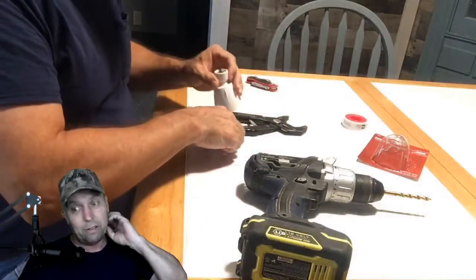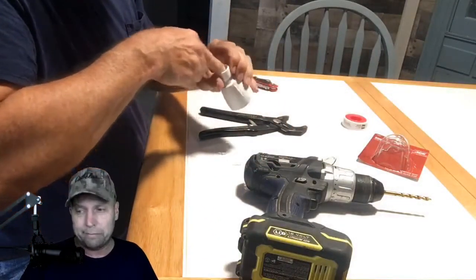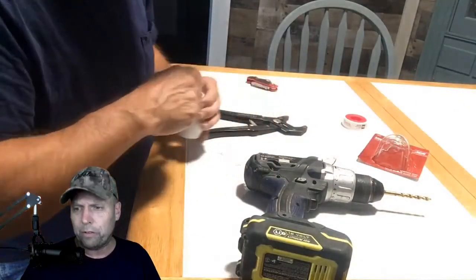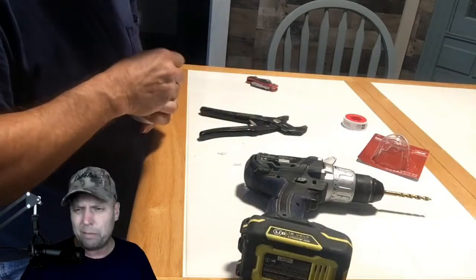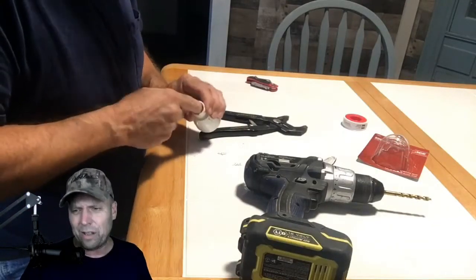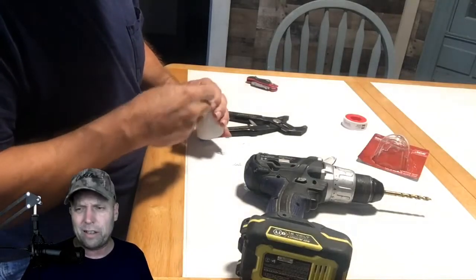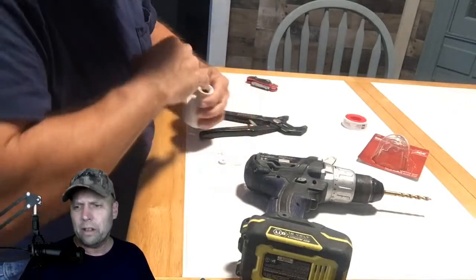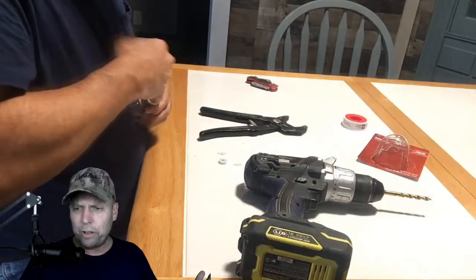I just increased the flow by a lot. But then there's this stupid filter in there that I guess keeps stuff from clogging up the other holes past that. So I was gonna use it at first. But then I was like, wait a second. All that filter is gonna do is restrict my flow too. So I was like, screw it.